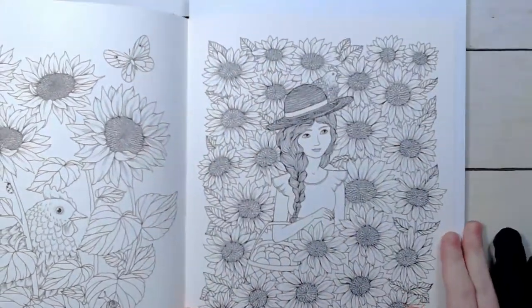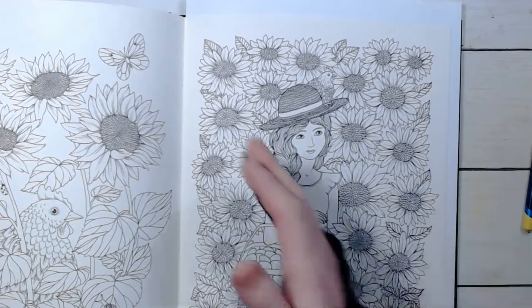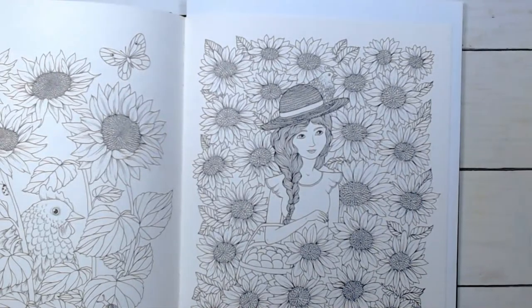So let's see, maybe we'll just start up in the corner. We're obviously starting with the sunflowers. Hopefully my Inktense likes me today. We don't always get along, and I never know when we're going to get along and when we're not.